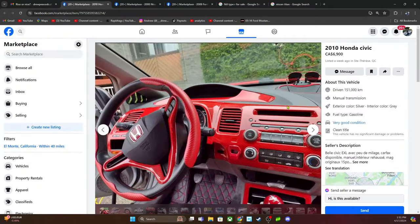Racer, nice. Of course, it's a Civic. Let's see, what kind of Civic? Oh my God, he's got a sunglass holder? This dude gets bitches. That's so much carbon fiber.